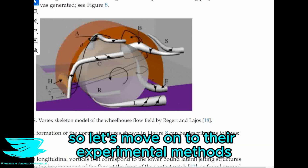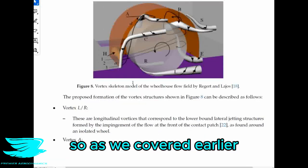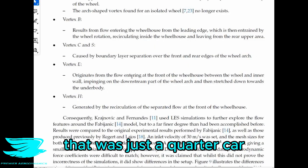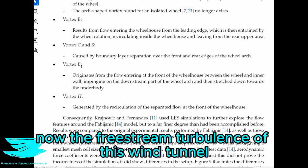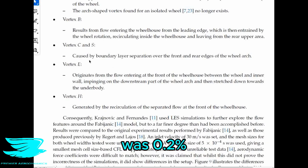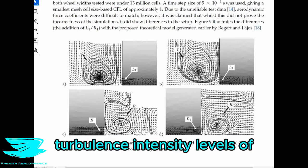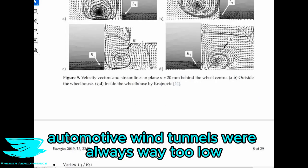So let's move on to their experimental methods. As we covered earlier, they used a 60% scale model that was just a quarter car. Now the free stream turbulence of this wind tunnel was 0.2%, and it's quite funny because I've always thought that the turbulence density levels of automotive wind tunnels were always way too low.